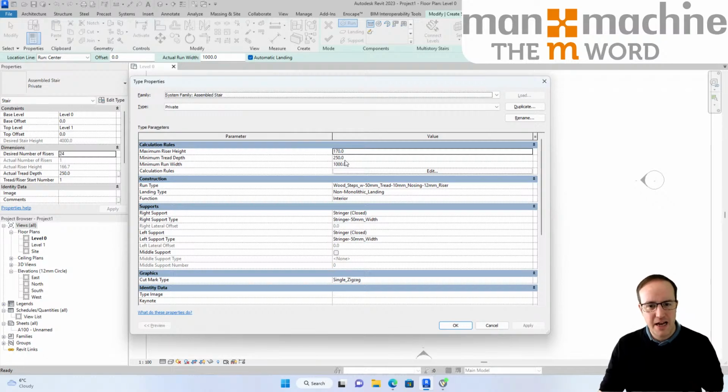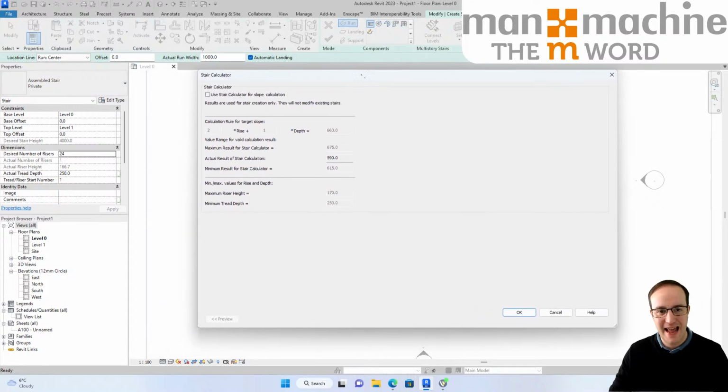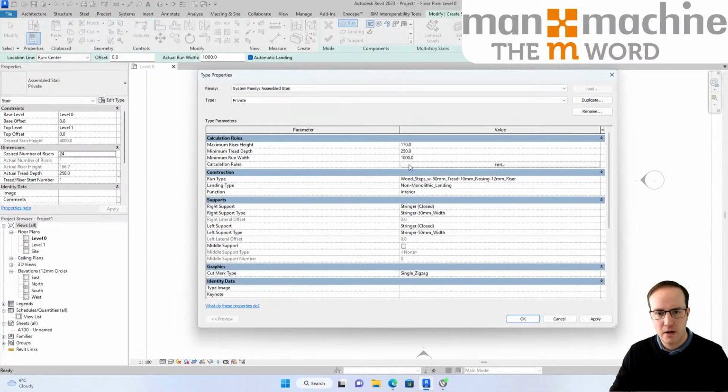So once you're in those calculation rules, what we can see is we have a maximum riser height, a maximum tread depth, and a minimum run width. You can see what it's doing with the calculation rules by hitting Edit next to your calculation rules, and you can see what it's doing in the background. So we can see that it's basically taking 2 times the rise plus 1 times the stair depth equals a value. So we need to set your maximums and your minimums, and Revit will then do the rest for you.